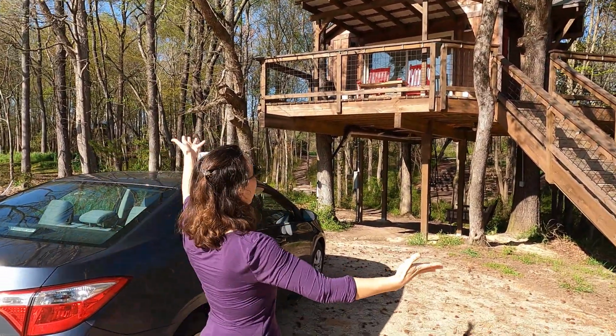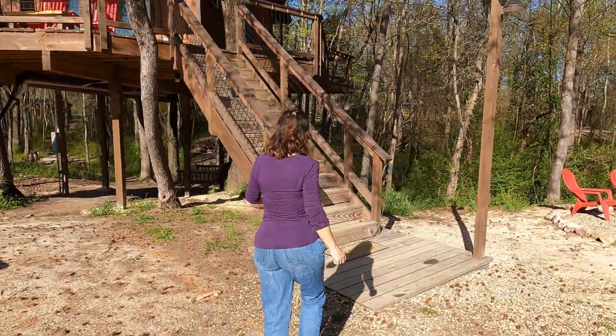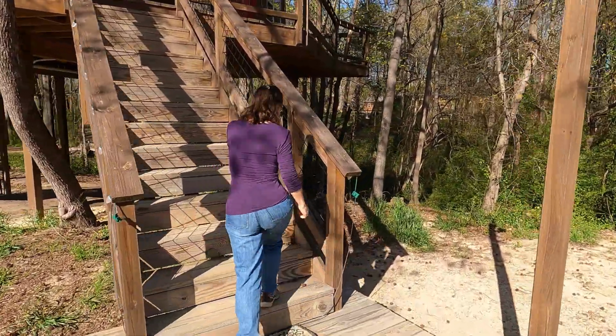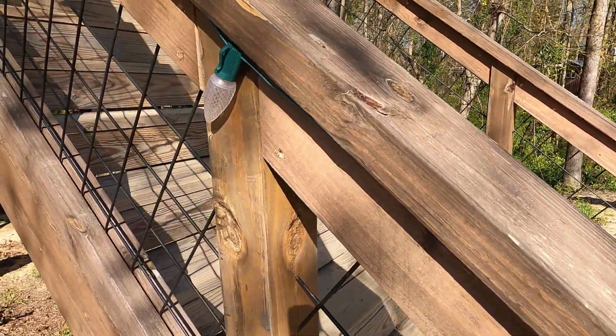Treehouse. It's like a cabin in the air. Come on, let's go upstairs. They even have the Christmas lights here. Here are the Christmas lights she's referring to.